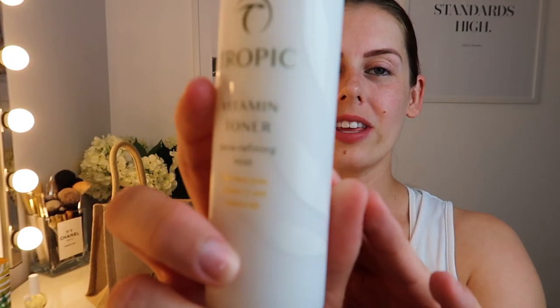Then onto the vitamin toner, and you just spray 3 pumps of this across your face. 1, 2, 3. And it smells like cucumbers and aloe vera. It is really refreshing. Careful you don't hit yourself, because I did this to Liam and accidentally hit him in the face. But yeah, that is the toner. Just let that soak in.